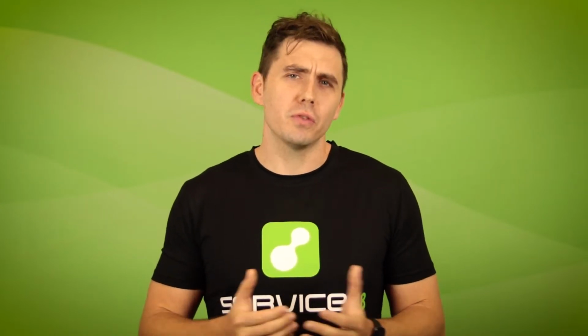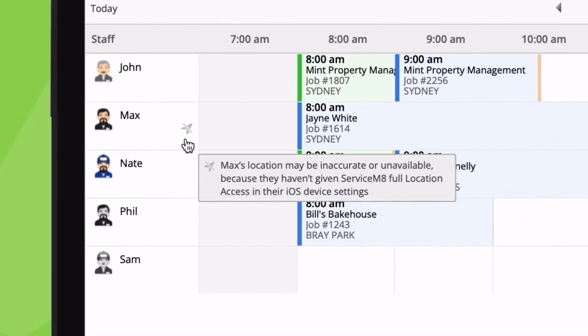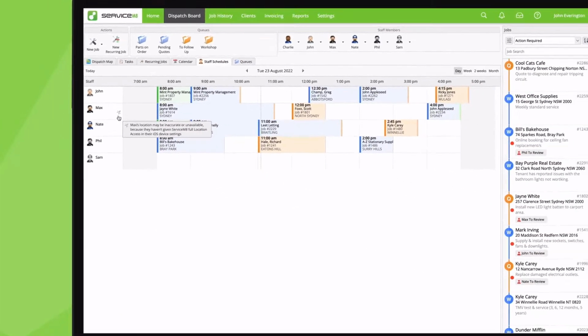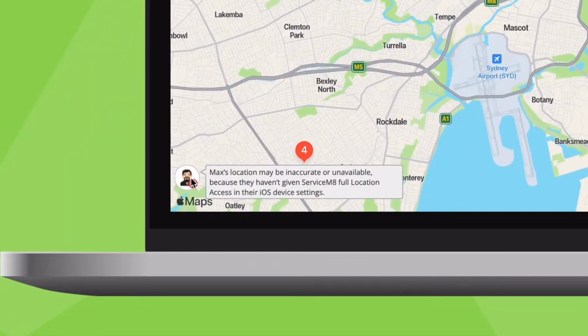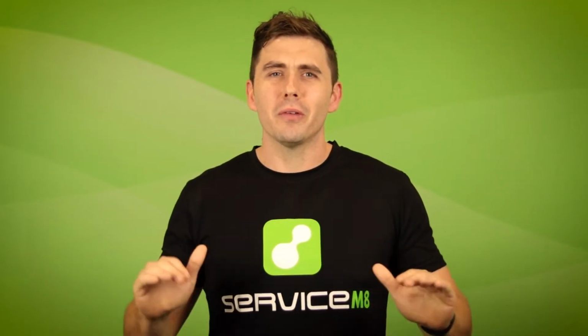One of the biggest causes of this not working well is when staff don't have their GPS settings correct. So, we've introduced highlights that show when staff don't have their GPS settings set right, so you can work with those staff to fix it. This shows on both the staff schedule and on the dispatch map. And we've built a brand new AI-powered auto time tracking engine from the ground up.